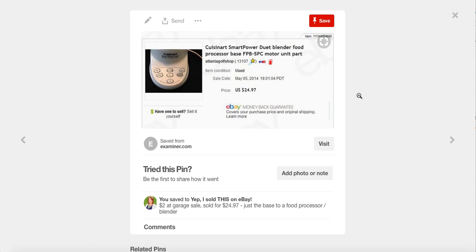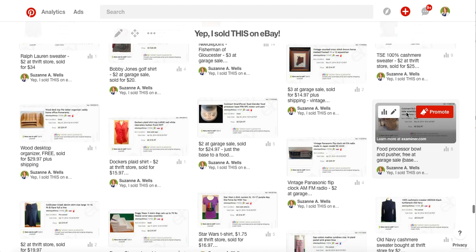This I also got at that neighborhood garage sale for $2. It's just the base of this food processor, and I sold it for $24.97. This is a funny story too because the people didn't even think it worked. They had all this stuff in their garage. They were just cleaning out. They had multiples of all these different kitchen appliances. They just were trying to get rid of stuff. And so I plugged it in and it worked fine. And he's like, I don't even know where the parts are. It was a blender food processor base. And I think I may have found the rest of it over here.